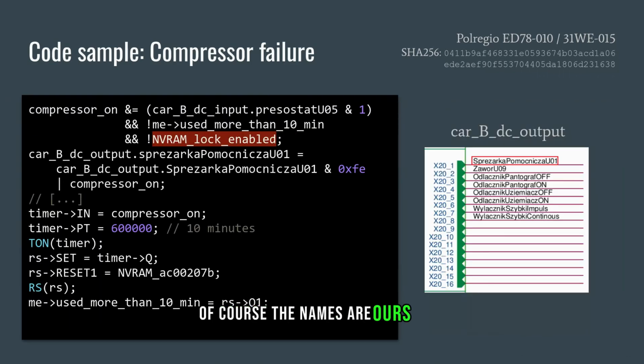Of course, the names are ours. Yeah, this is all our names. Symbols. And none of this had any names. And then we keep following, and we go to the function that decides to enable the compressor in general. Like, does the compressor actually need to run? One of the conditions is that it's not locked in NVRAM, and you can see in the second statement that it actually sets the output line of one of the CAN IO extenders. So we can use these three snippets of code to go from date directly into the line on the CAN IO extender. And as you can probably guess, sprężarka pomocnicza is secondary compressor.